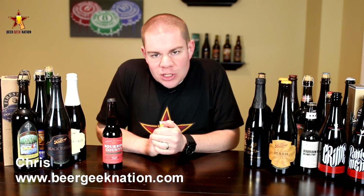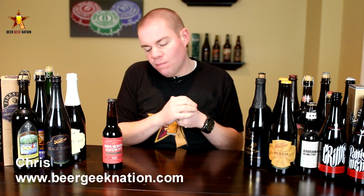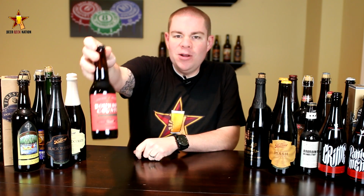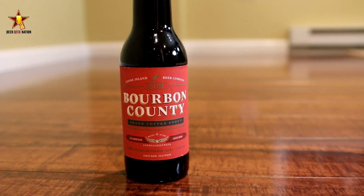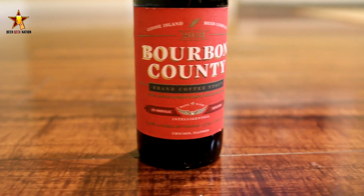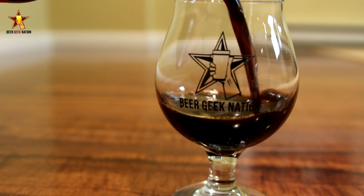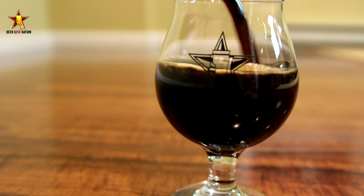Today guys on Beer Geek Nation, we're going to look at another variation of the Bourbon County brand stout that was just released. This is the Bourbon County brand coffee stout, coming in at 13.4% alcohol by volume. It's basically the standard Bourbon County stout, except they add Intelligentsia coffee into this one.